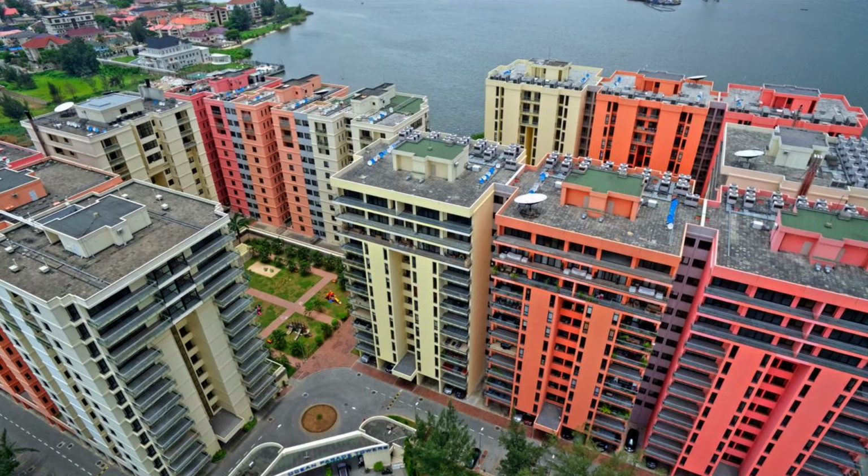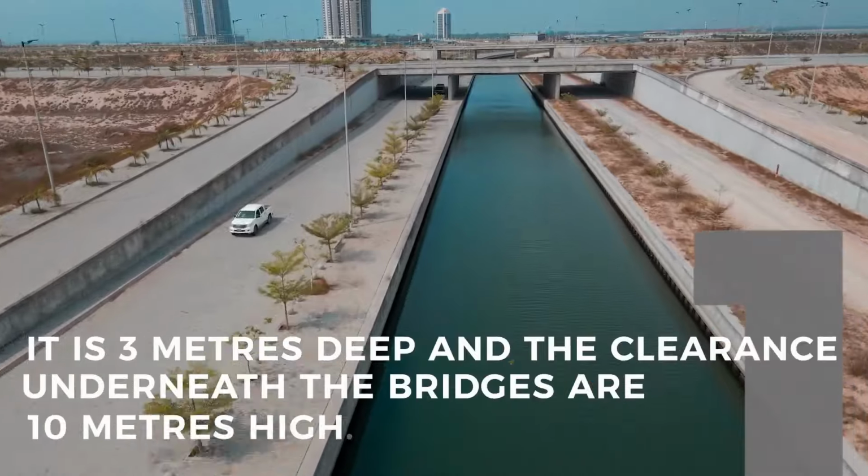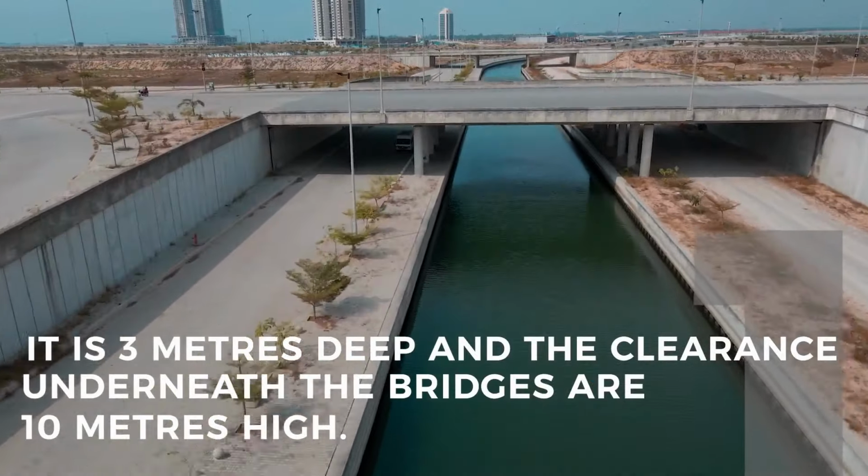Which would you prefer? Banana Island or Eko Atlantic? Would you rather buy a house in Banana Island, or buy land in Banana Island, or buy in Eko Atlantic?